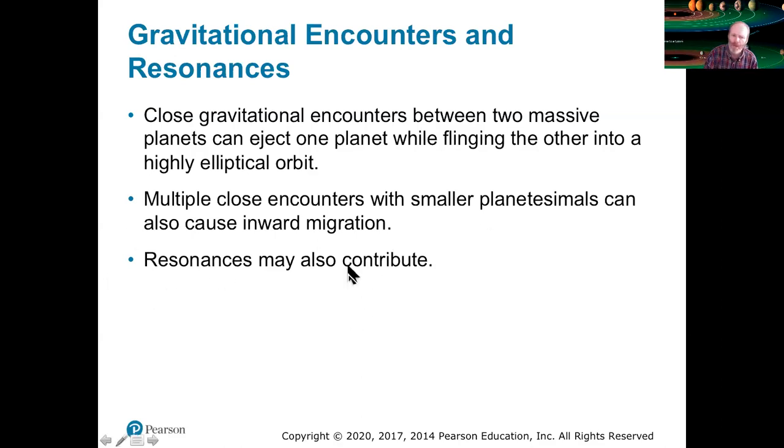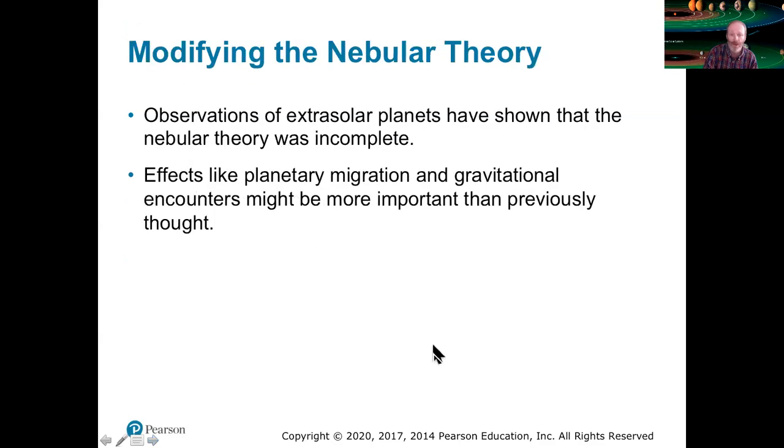We also can have resonances where you have, like, the three moons of Jupiter, always going in a cycle, where one is going 4 times a week, another is 2 times a week, and one is 1 time a week, and they're always going in that pattern. That's called a resonance. Some of the TRAPPIST and Kepler kinds of planetary discoveries are in resonances like that too. So we're modifying our nebular theory. We're trying to figure out what all this means.